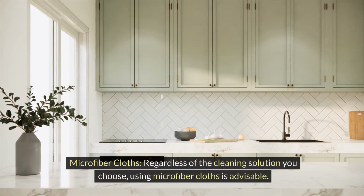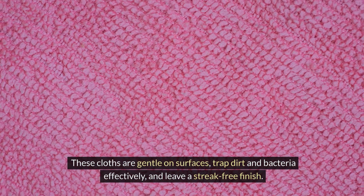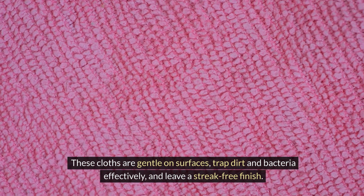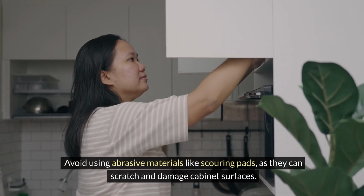Microfiber cloths. Regardless of the cleaning solution you choose, using microfiber cloths is advisable. These cloths are gentle on surfaces, trap dirt and bacteria effectively, and leave a streak-free finish. Avoid using abrasive materials like scouring pads, as they can scratch and damage cabinet surfaces.